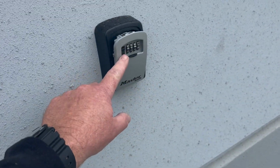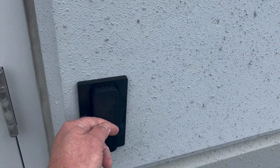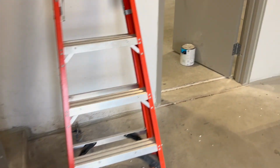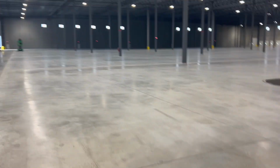If you have a couple contractors with a key, now you can just have your different swipe, or you can remotely open up the doors for service personnel. So again, with warehouses, facilities, you want to make sure that you're protected. So we're just roughing this in. It's not the finished product, but this is one of our solutions that we have.